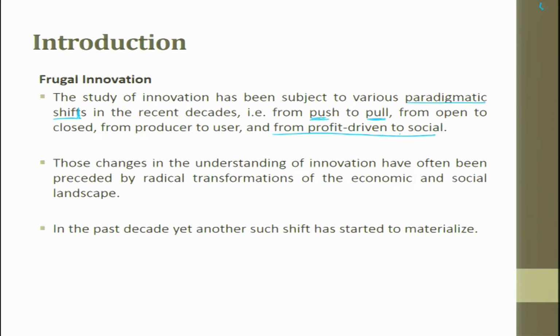From profit driven to social. Earlier people were thinking of making only profit. Companies which made plastic bags were looking for their profit, but they did not think of social costs. But today there is a major shift in companies' outlook, from profit driven to social. It's not that they are going to sacrifice their profit, but they are not going to give so much weightage to profit, but give weightage to social. Such changes in the understanding of innovation have often been preceded by a radical transformation of the economy to the social landscape. From economy to social landscape is what people are thinking of, and for this frugal innovation is an important topic.